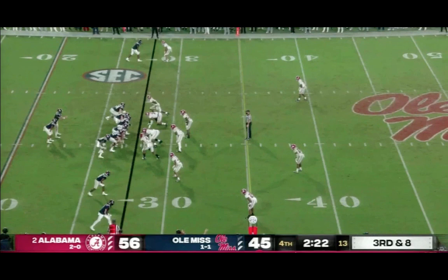His ability as a route runner has developed over his time at Ole Miss, and one of the hallmarks of this last season was his ability to execute the double move. In this particular video, we're going to look at Elijah Moore's ability in these double move routes, and we're going to look at it through a player problem solver lens.